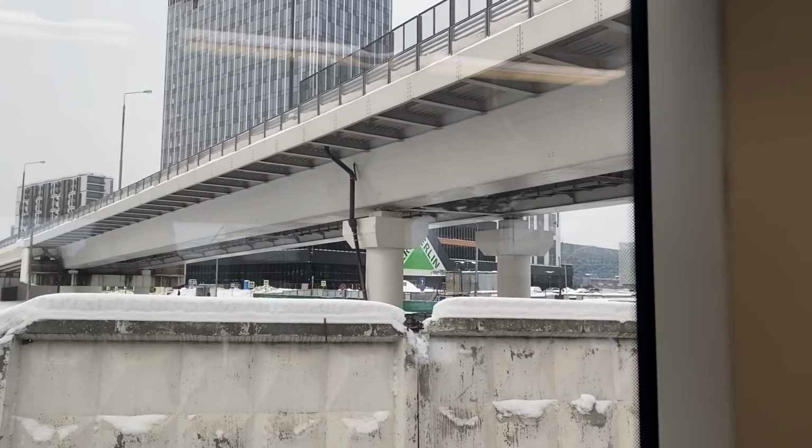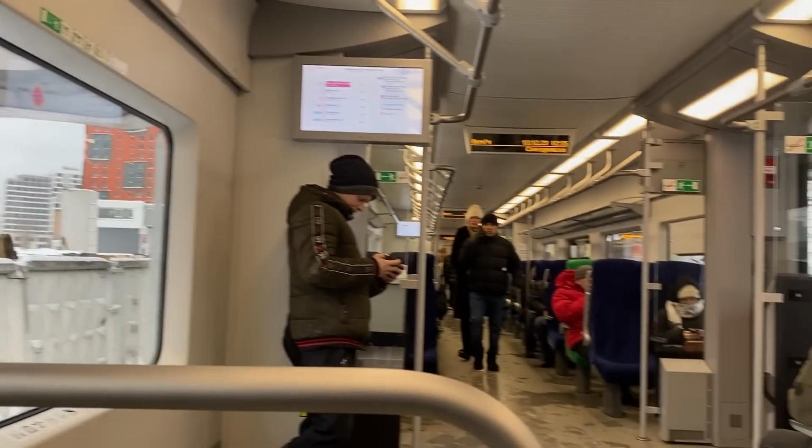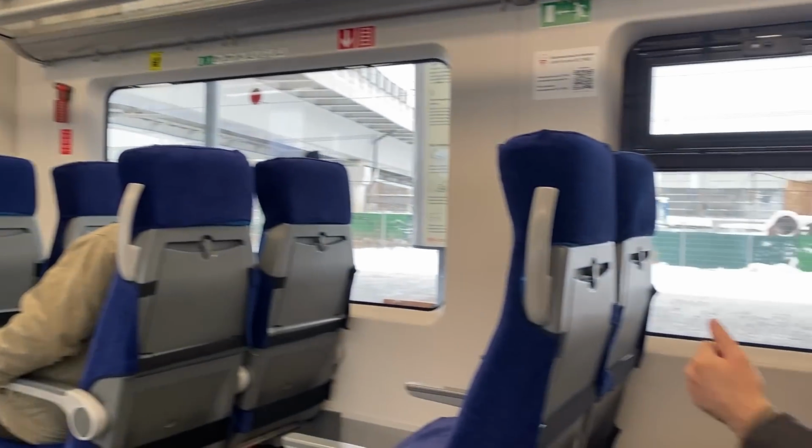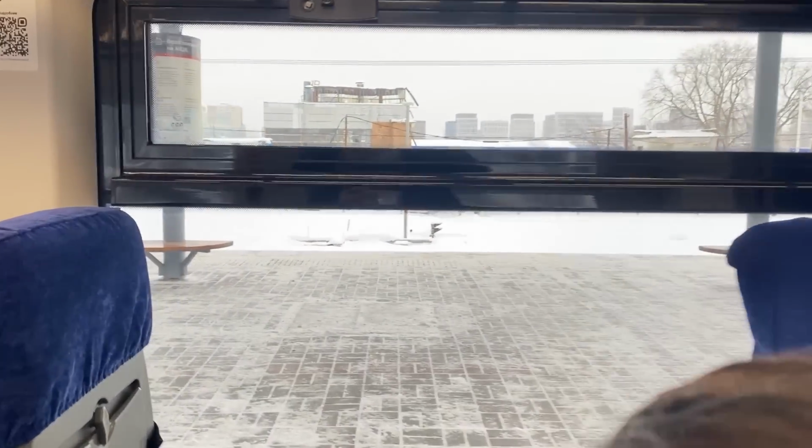Looks okay to me. I see Leroy Merlin, which is like their version of Home Depot. Your side has the mall. My side has the abandoned lots, the broken walls, the graffiti. Come on. I'll scoot over.